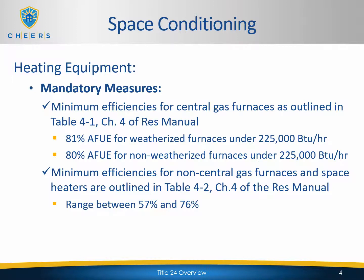So for a central gas furnace, we're looking at an 81% AFUE, or annual fuel utilization efficiency. This would be for weatherized furnaces under 225,000 BTUs per hour, and an 80% AFUE for non-weatherized furnaces under 225,000. Any minimum efficiencies for non-central gas furnaces and space heaters will be outlined in Table 4-2, and they do range between 57 and 76%.